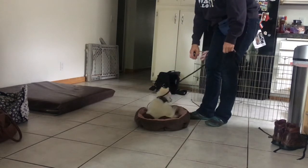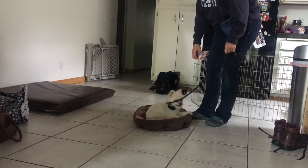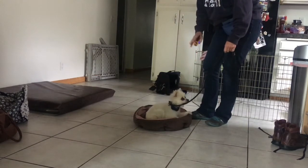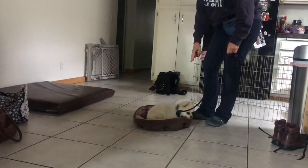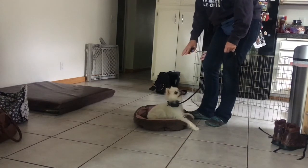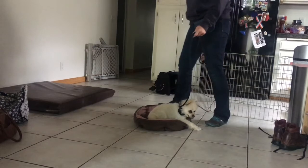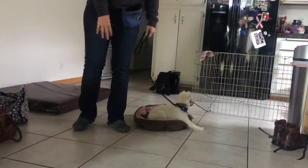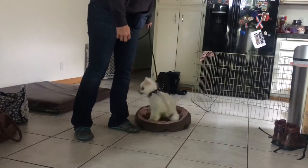Down. Good. We've gotten to the point where he gets so excited with food, we have him do a few repetitions before we give him food. We really make him work for it, so he doesn't quite get so keyed up by it. But in the beginning, his owners will use food pretty consistently, at least the first few days.